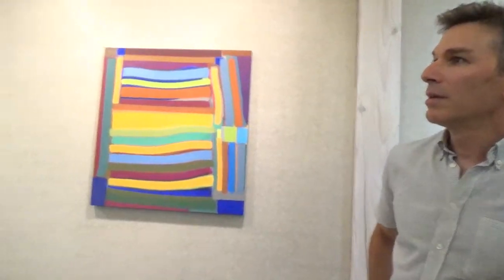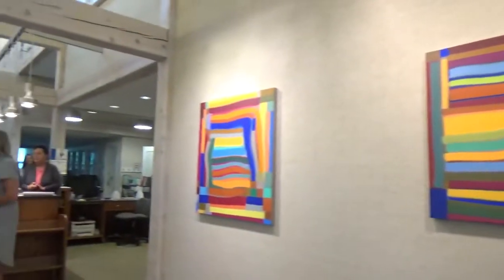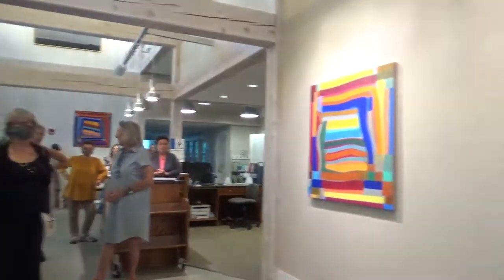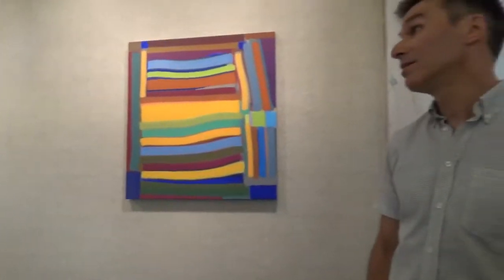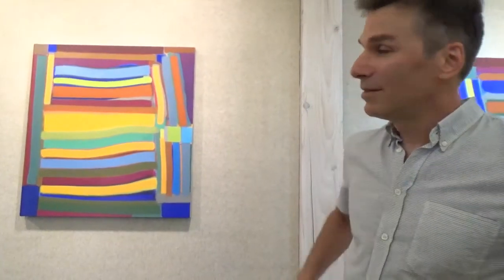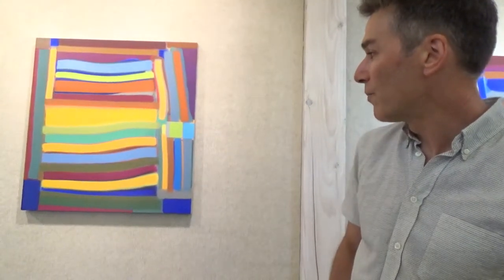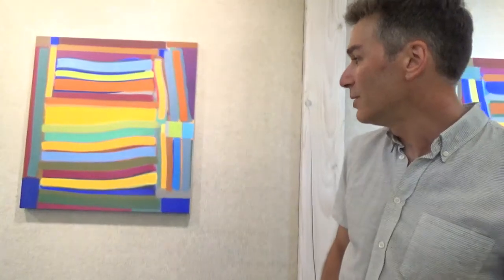Would you ever look at it like tonight and say? No, I usually, when it's done, it's done. I might think it's finished, and then two weeks later in the studio there's a part that's really bothering me, and then I have to go and tweak it a little bit. But usually, when they're done, they're done.